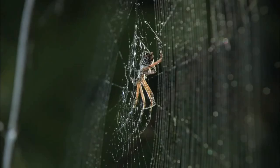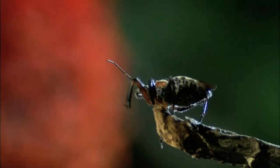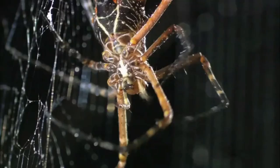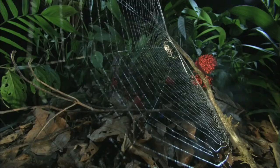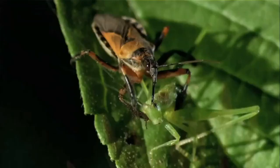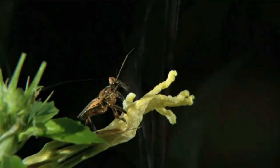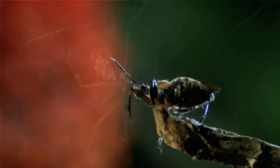But the silverback isn't the only seasoned killer in this jungle clearing. Will its silky skills be enough to defeat a trained assassin? Next. Spear versus silk in a fight to the death.